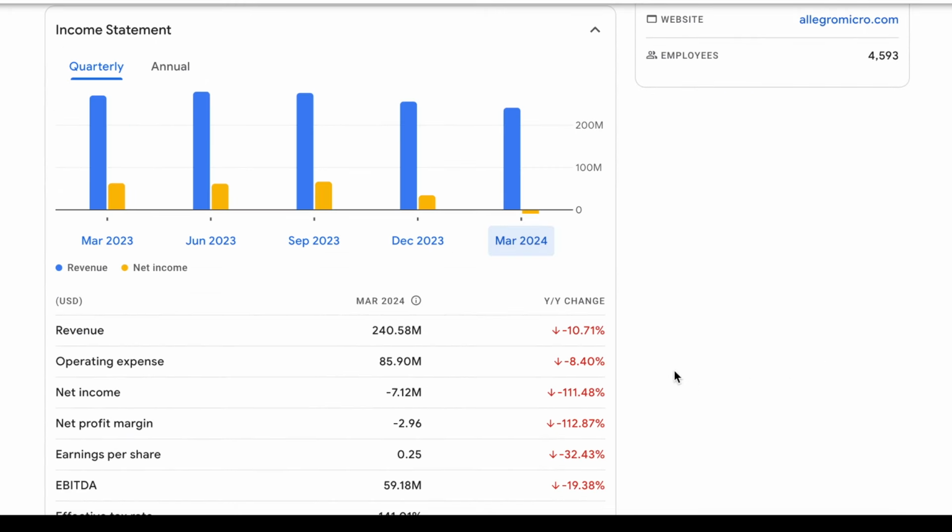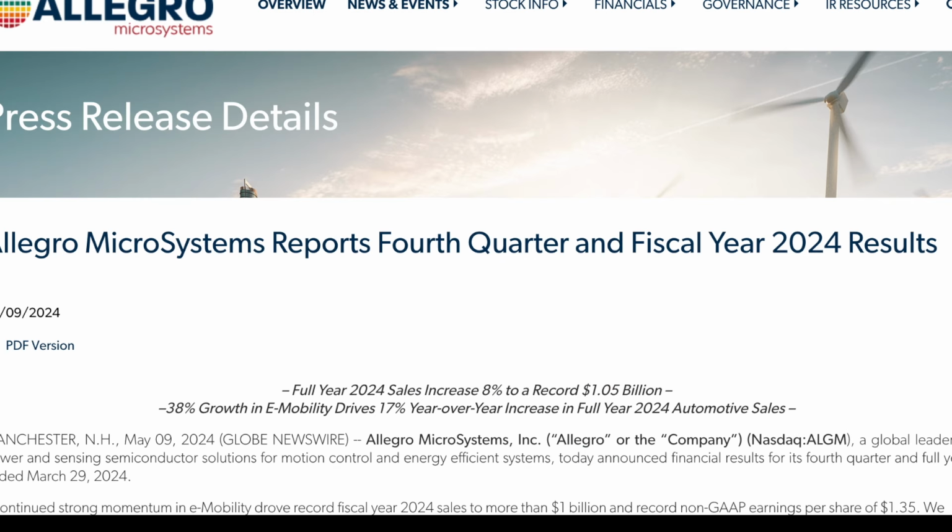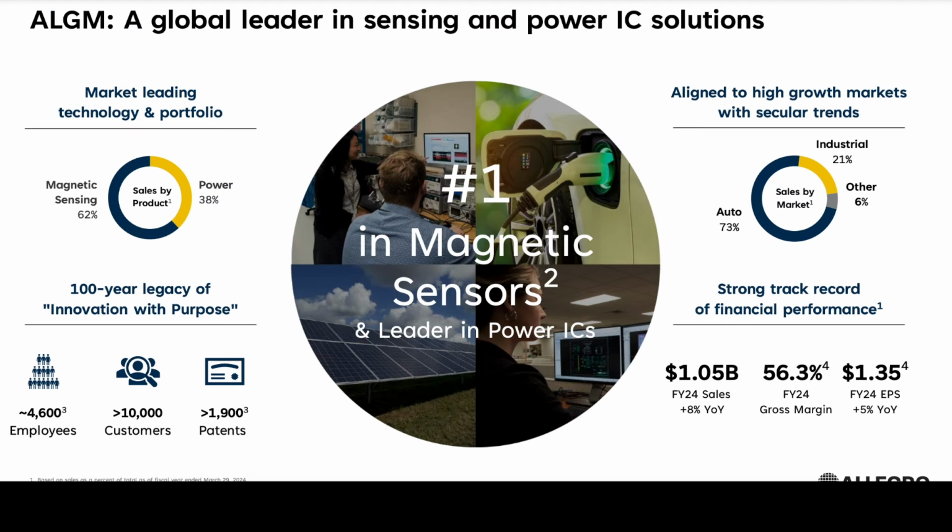Like Photronics, Allegro Microsystems is seeing revenue growth down year over year, but if we zoom out, they do still have that really strong track record of revenue growth. So let's talk about what they do and why I think they might be overlooked by the market. Allegro makes very specialized ICs or semiconductor chips, primarily for the automotive market. If we look at their sales by market, we can see that automotive makes up 73% of sales. Their next biggest segment is industrial automation at 21%. And then they have this other segment, which is only 6%, but I believe it's very interesting. And we'll talk about it in just a little bit.